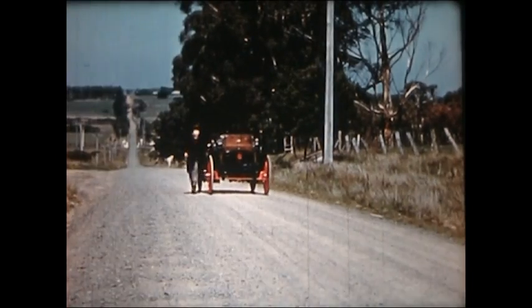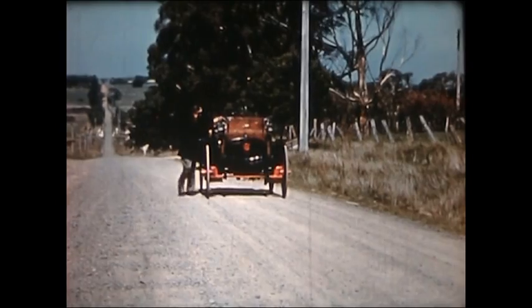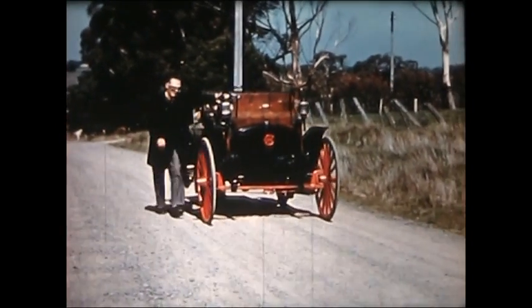Even this handsome old-timer is an imported model. 50 years old, it is still running at walking pace, and at that age, a little encouragement is more than welcome.